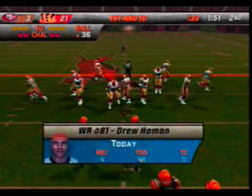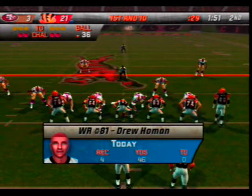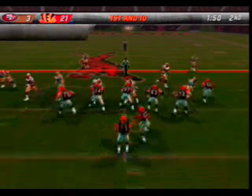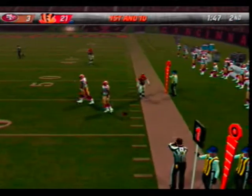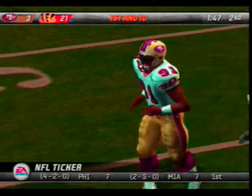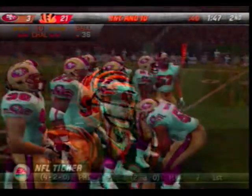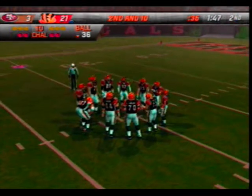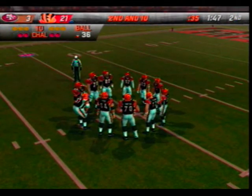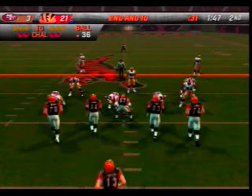First and 10. Ball on the 36-yard line. We're talking about Green. The 49ers with a four-man front. Throwing. Broken up. Williams was the intended receiver on that play. Second and 10. Ball on the 36-yard line.